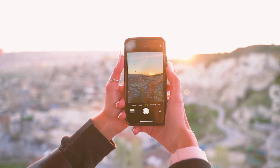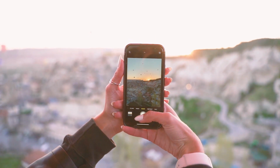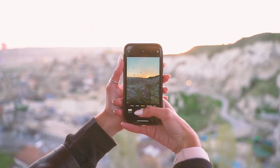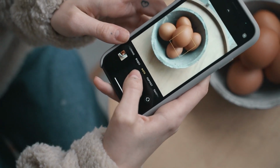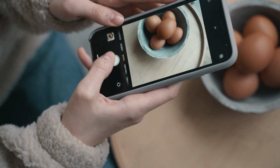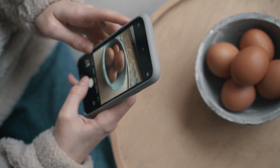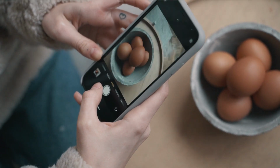Our team of seasoned photographers and content creators brings a wealth of expertise to the table. With years of experience in the field, we understand the nuances of iPhone photography and the unique challenges it presents. We stay up to date with the latest iPhone models, features, and software updates, ensuring that our tutorials are relevant and tailored to your specific needs.